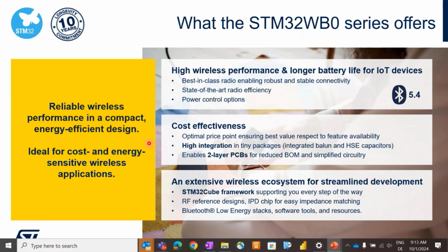So what the WB0 series is. First of all, it is a very nice combination of cost and energy optimized product. It's also offering, of course, a very reliable 2.4 gigahertz radio link to address BLE 5.4 applications. So this is fully certified. Of course, this is offering state-of-the-art radio efficiency and is very efficient in terms of power.